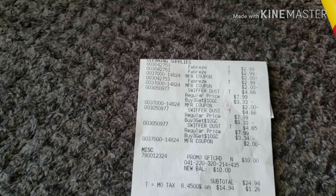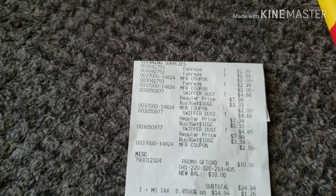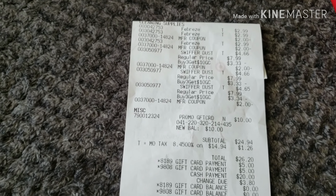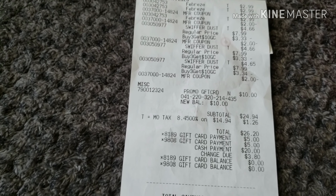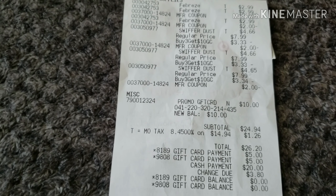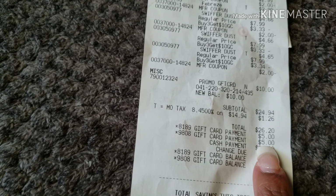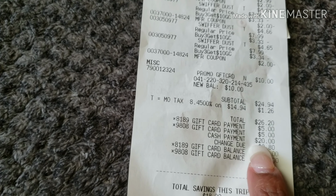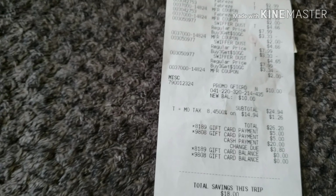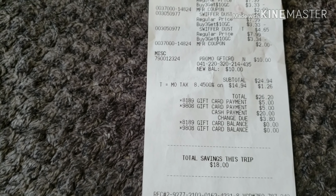So what I did was my total should have been $20.94. But I ended up just going ahead and paying for it. And I said, let me look at my receipt, because I was in self-checkout. So I paid for everything, my total. And then I used a $10 gift card. So my total with tax was $26.20, $10 with gift card. And I used cash. So my total was $16.20 out of pocket, which should have been $4 cheaper. It should have been a $4 cheaper deal.